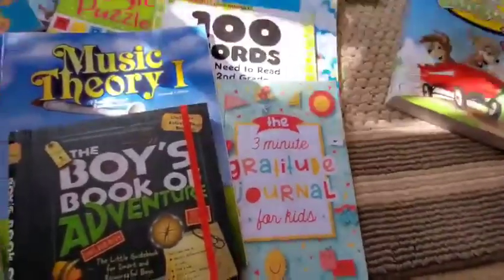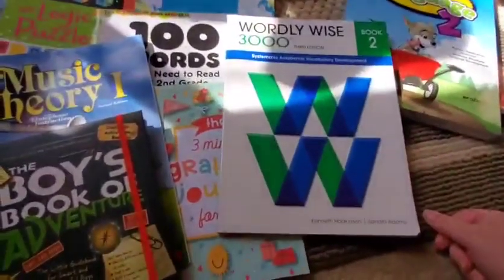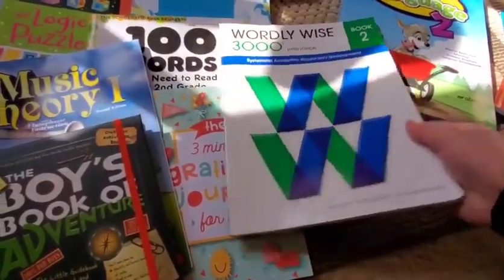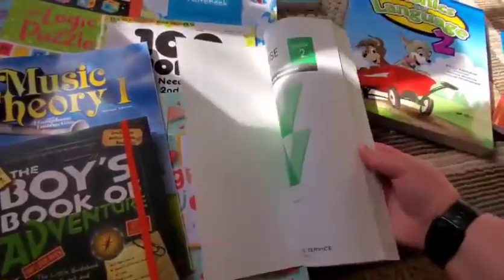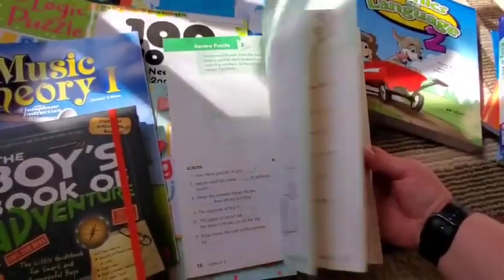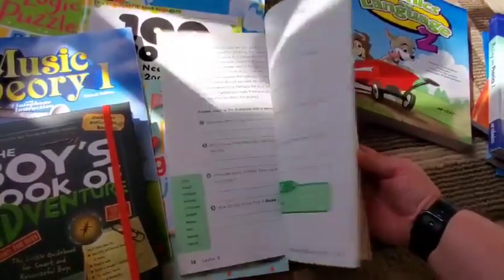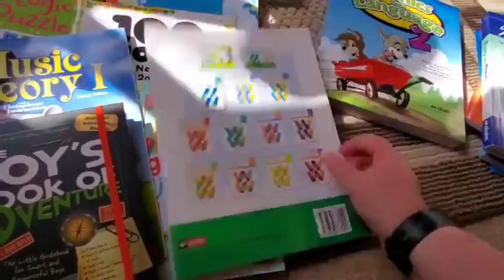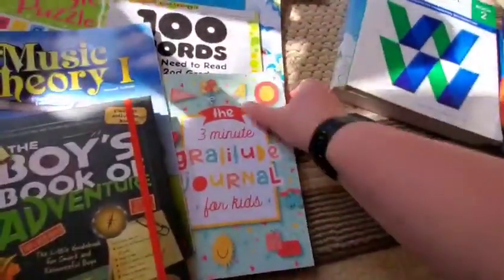I also have Wordly Wise. We've used this before. My daughter didn't love it, so I stopped using it. I had this actually just lying around, and I thought, well, I'll stick it in here and give it a go and see how we like it. He has some issues with vocabulary, so we're going to see if this helps with that. And I already had it, so there we go.